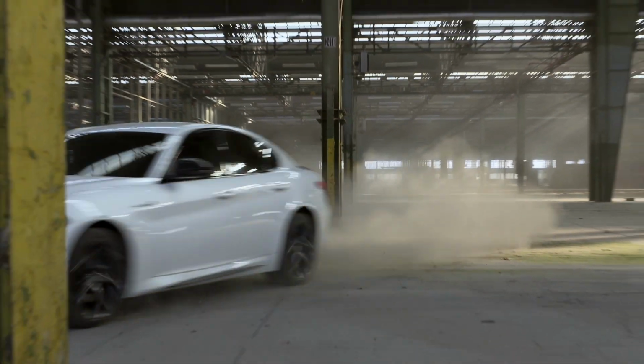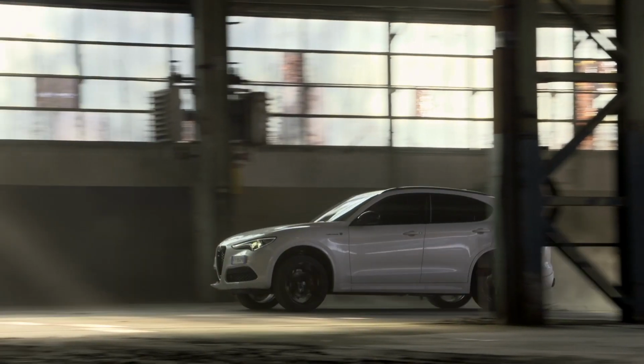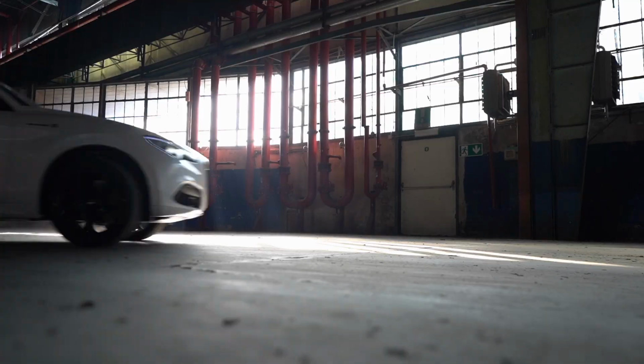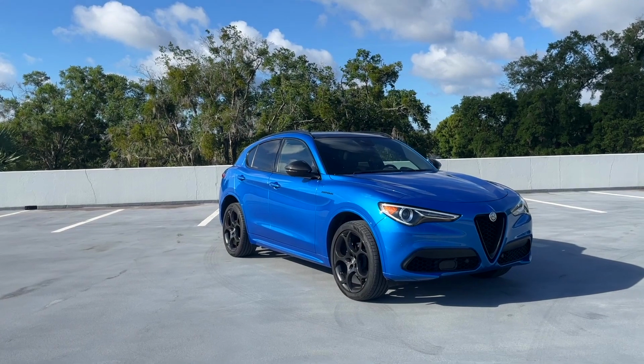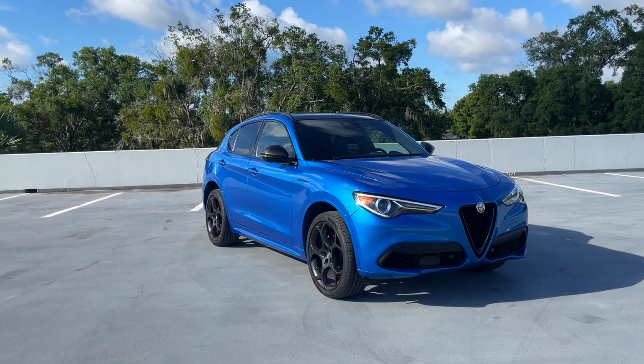Is all of that worth it? I'm gonna go ahead and say not really. I'd probably rather just have the Veloce, or I'd probably get that Lusso trim that I was telling you about. That is a really nice version of this car as well.